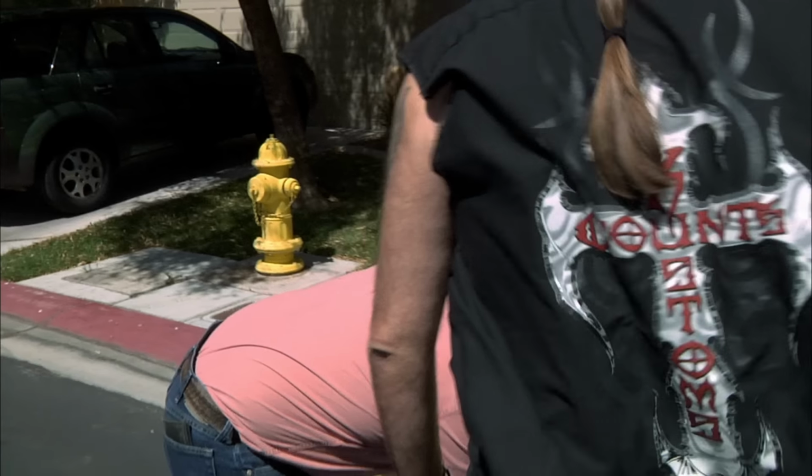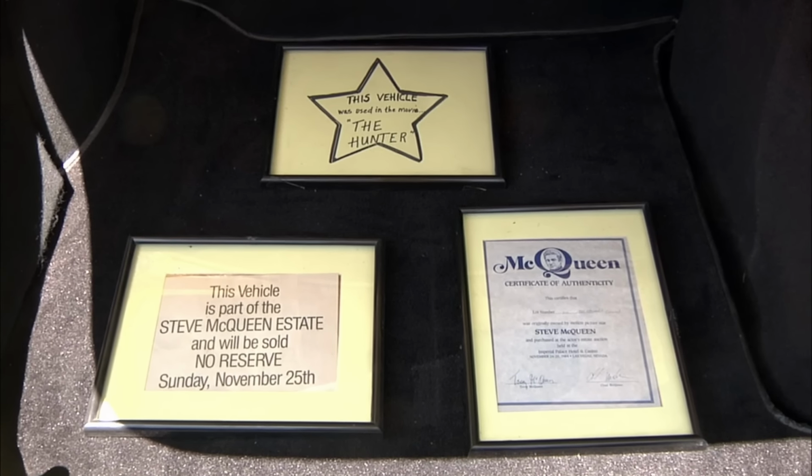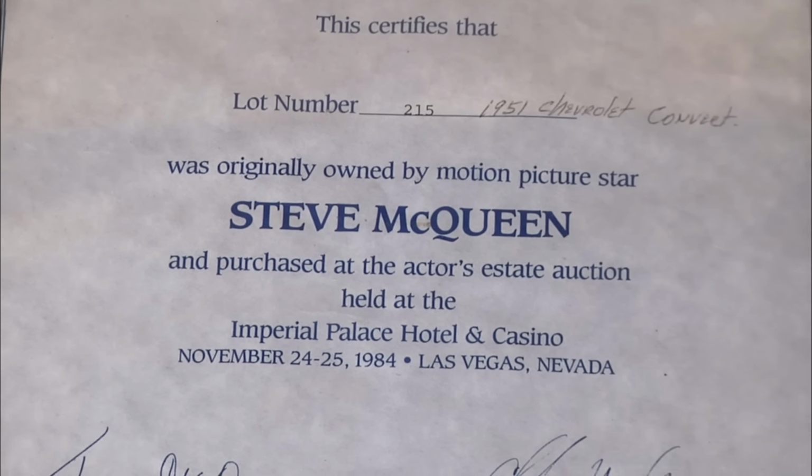Can I see in the trunk? Sure. Got some certificates in here, too. That's cool, man. Yeah, certificates are what you need to see. Should we take it for a spin? Is that all right? Whatever you want to do.